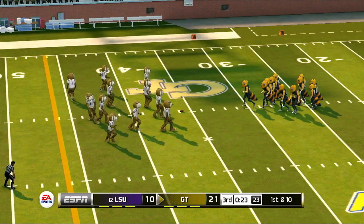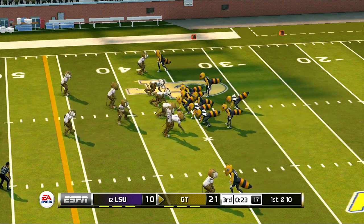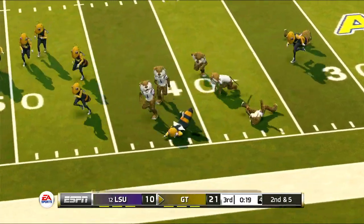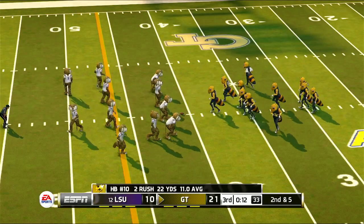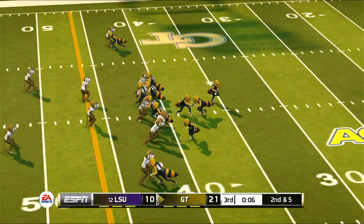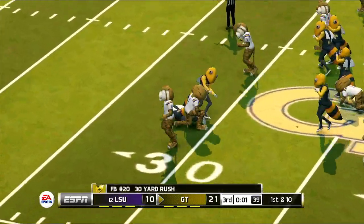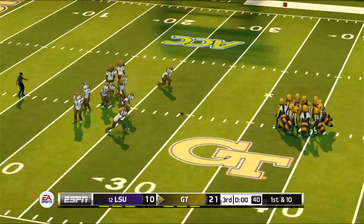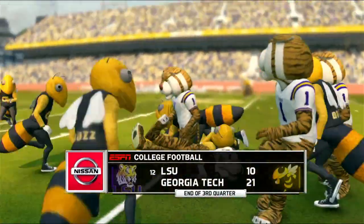First and 10. Ball on their own 36. Back. And they get nice yardage on that run. That brings up second and 5. He's at midfield. He's at the 40. Very clutch tackle there because this kid had some space. Three down and one to go. Georgia Tech's in front by 11.